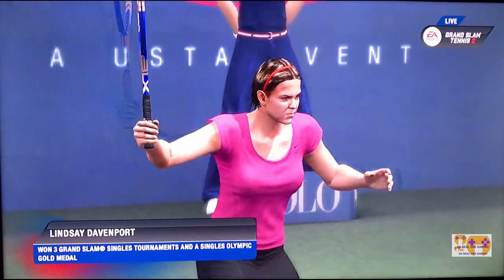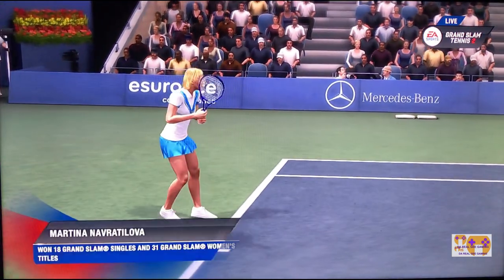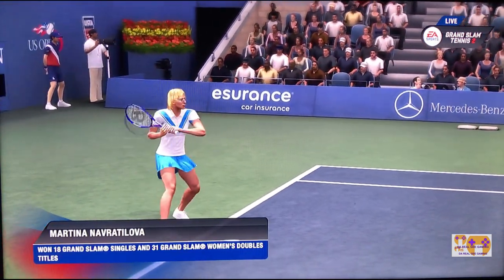With this many Grand Slam wins under her belt, it's no surprise that Martina Navratilova doesn't really have any weaknesses. She certainly is very strong at the net, and her agility is fantastic.